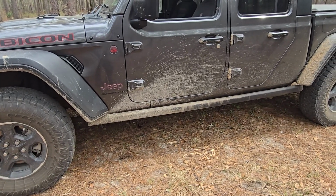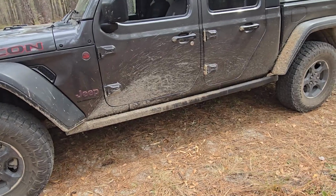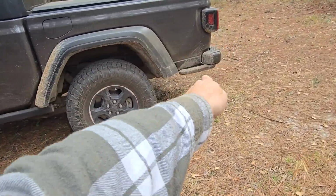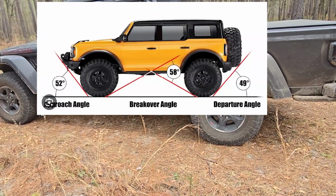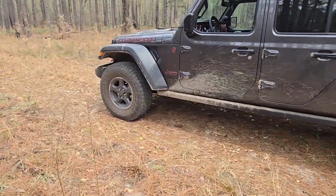It's not like it. Now, if you live out west in the mountains and deal with that, breakover angle may matter more. Here, it's not that big of a deal. And your departure angle on here too, to be able to get up and down and in and out of holes. So those are important factors for a lot of people on what their vehicle's capable of doing for them that you need to take into consideration.